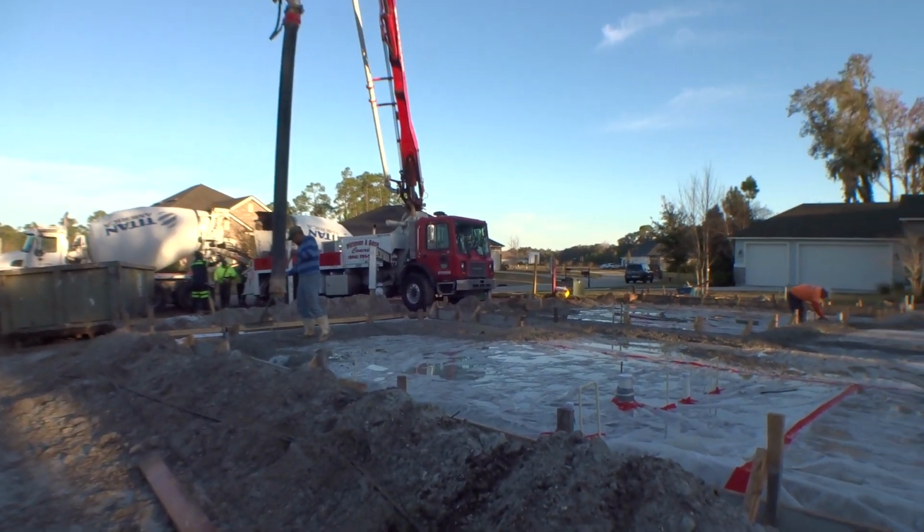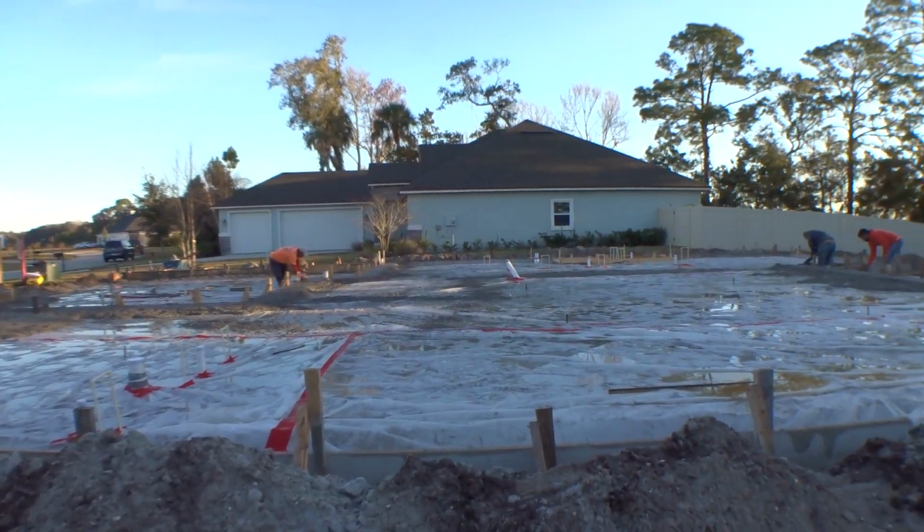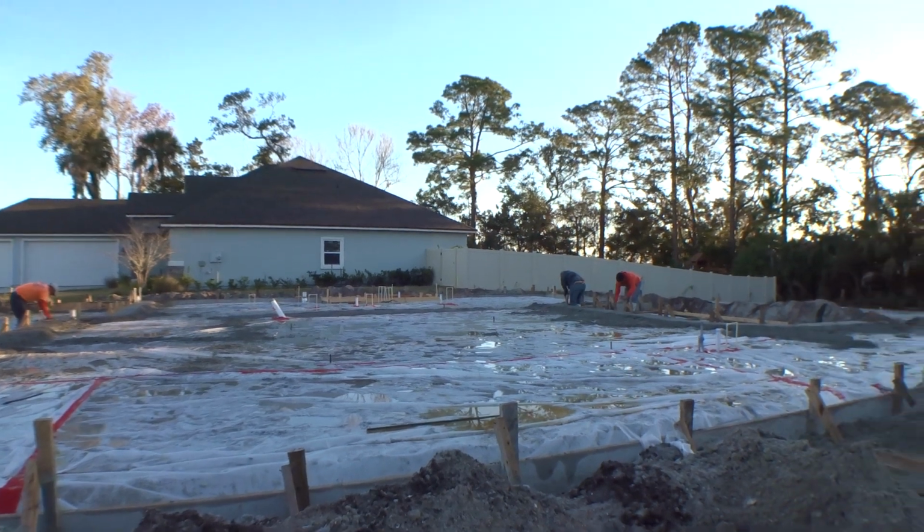I'm going to hang out, let them get into the field of pouring, because they're working on the footers right now, so it's going to be a little bit before they get into it. He's banging on that again over there.